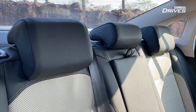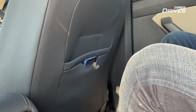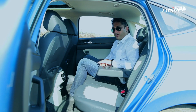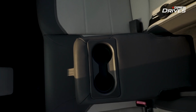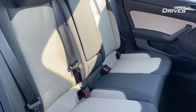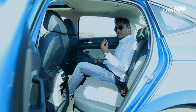Now, coming to some simply clever functions, Skoda has also given a pocket over here, so you can put your cell phone right here. So that is a very practical move. Then, according to Skoda, this is the only car that comes with cup holders for the rear passengers. So that again is another practical feature here. In terms of comfort, the seats are wide, they are well structured, and they offer good backrest as well. Especially the lower back is well supported.